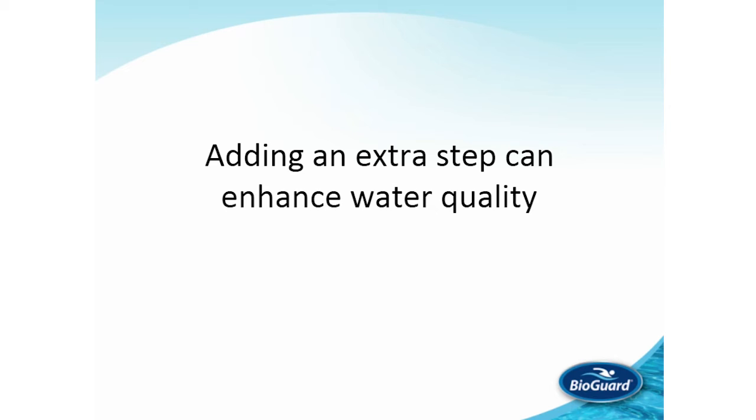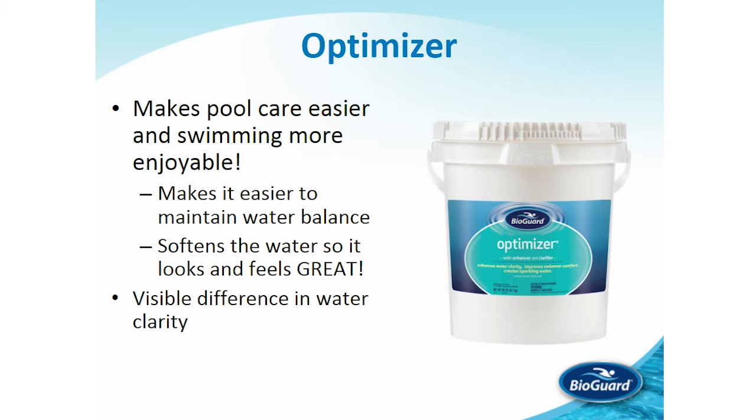But if you add one more step, one extra product, you can really enhance your water quality and make everything easier. As far as water balance, keeping your pool clean and clear, making the water sparkle, everything just becomes easier with just one extra step. So let's look at the options for that. Bioguard Optimizer is another great product to consider adding to your overall pool maintenance.